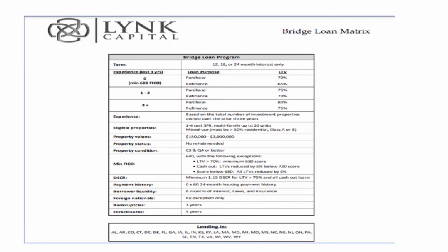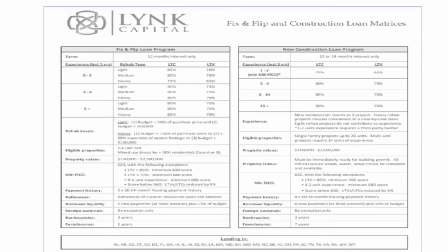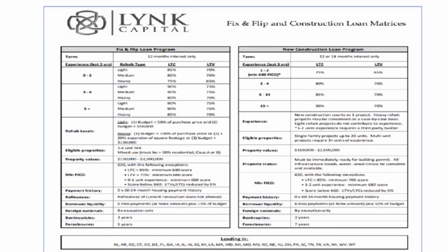You also have fix and flip and construction loan matrices. This is for rental property, of course. I'm showing you right now on the screen both matrices. We also have rental property fix and flip, competitive rehab, and renovation loan solutions for residential projects. Here you have LTV 75% maximum, LTC 90% maximum, and loan terms up to 12 months.